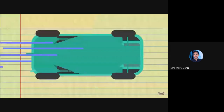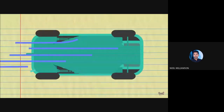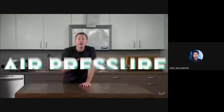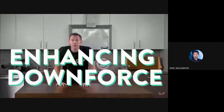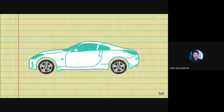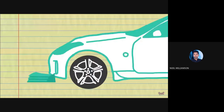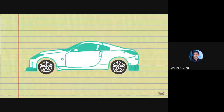It lets the air move below the car much more quickly, and that reduces the air pressure and can enhance the downforce. But add a diffuser, and now we're really making sausage. I mean, downforce. A diffuser is typically a rear undertray shaped to make a gradually bigger space at the back of the car. But some race cars have front diffusers too. It activates what's called a Venturi effect, which is when a fluid speeds up as it flows through a more constricted area, like the space under your car.